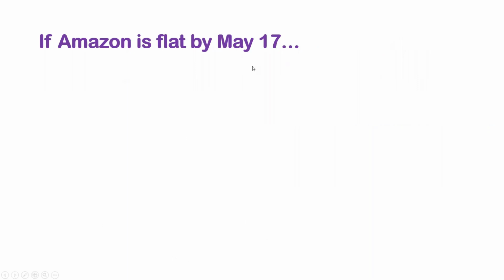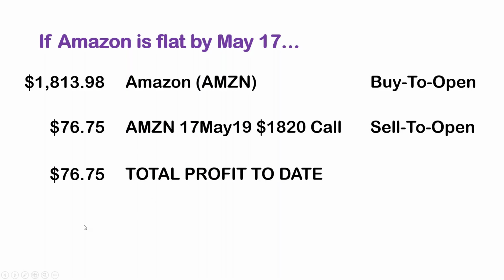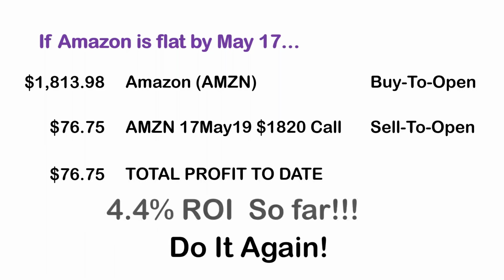But what happens if Amazon is flat? It doesn't go up. I'm going to do it again and again and again because I don't actually get exercised out of the stock. It just keeps reducing the price, and it's kind of like owning a rental property. I'm renting it out and collecting rental income on that property, except this is not a property where I have to go in the middle of the night and take care of tenants, trash, and toilets. I'm renting out my underlying symbol.